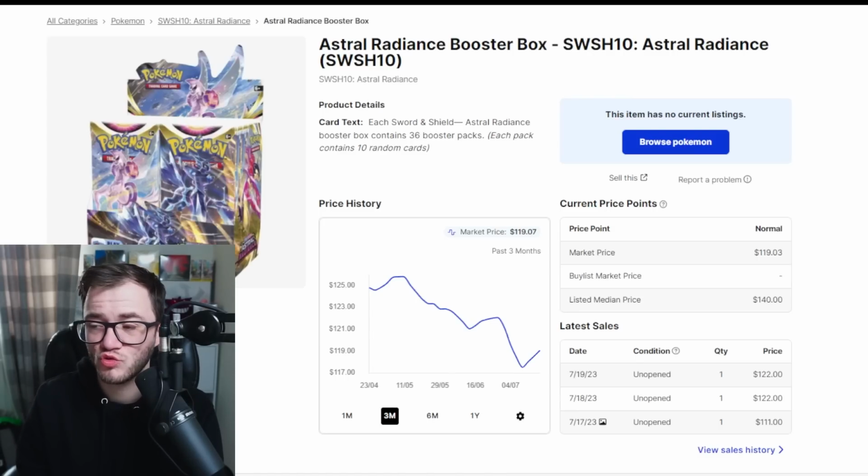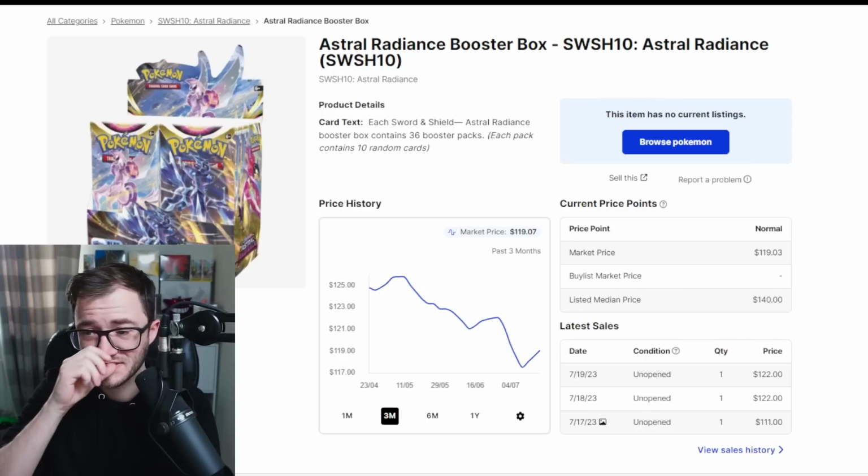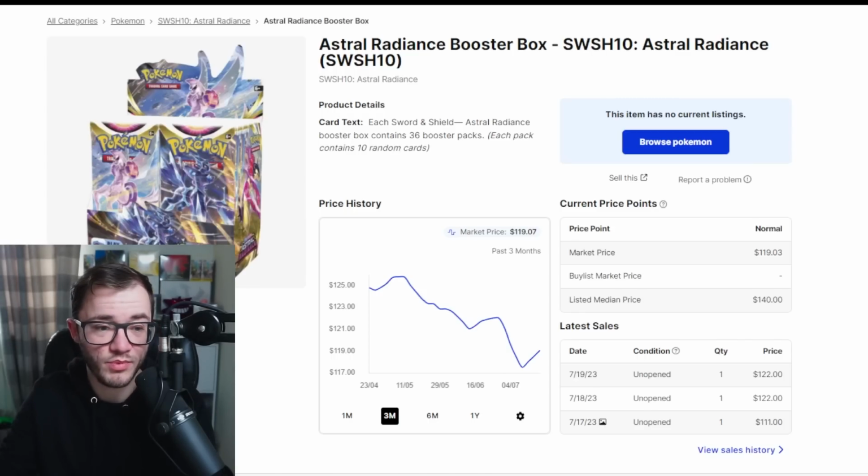Okay, then we're on to Astral Radiance now. We're looking at 119. This set hasn't really done much, to be fair. It's not necessarily one of the biggest sets that people want to buy and collect, but it's holding value. 120, a lot of people said, oh, should it get reprinted? Probably not, but we'll see how it goes.